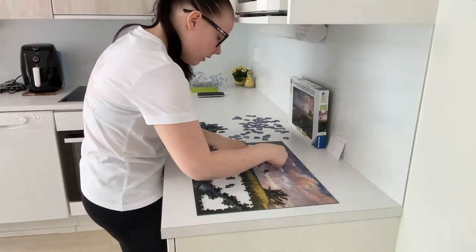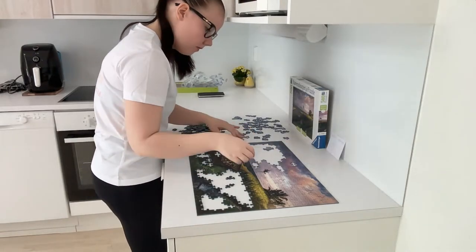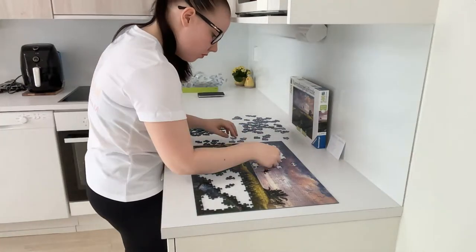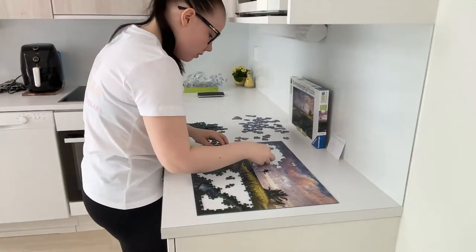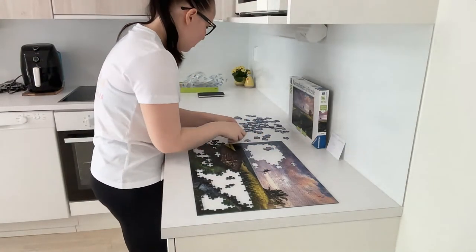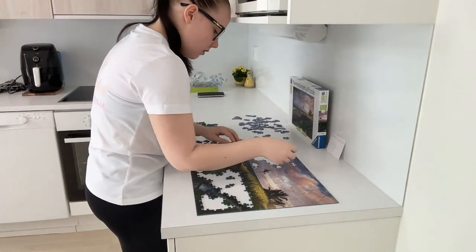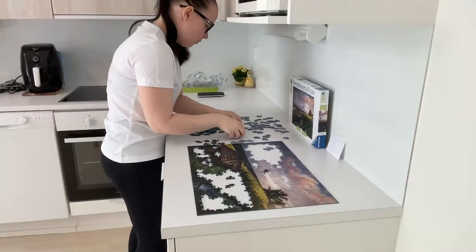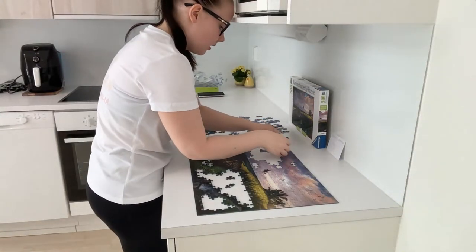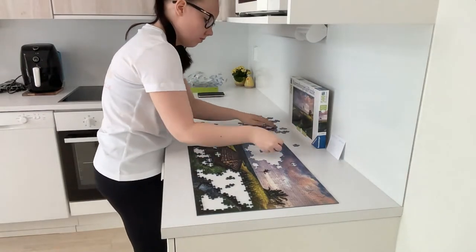Okay, keep it moving, keep it moving. Why is it not moving? Keep it moving, keep it moving. That's better than doing absolutely nothing. Okay, I would actually like to know what I am doing now. Why not? Yes.